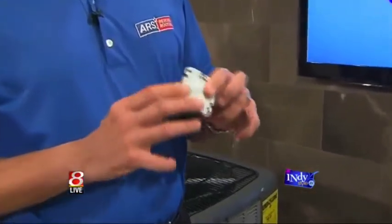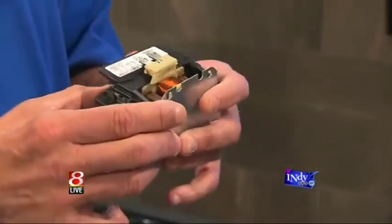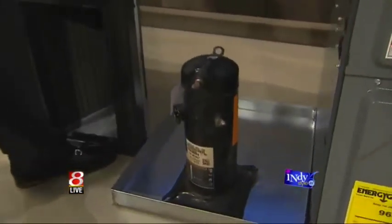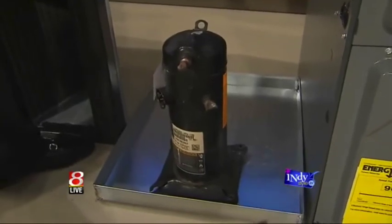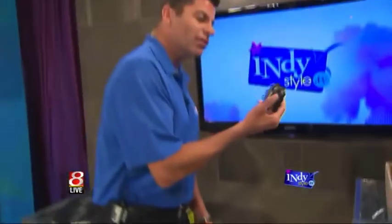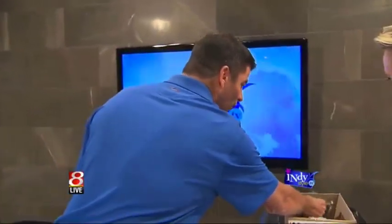This is a contactor, okay? And this is what sends the power to your compressor when your thermostat calls for cooling. Okay, this is your compressor down here. And that's a big, heavy thing right there. It's about 60 to 80 pounds. So I'll have you lift that here in a little bit. Right, we'll do that later. Okay, so this is a common problem we see. You know, not a real serious one, but one that we see.